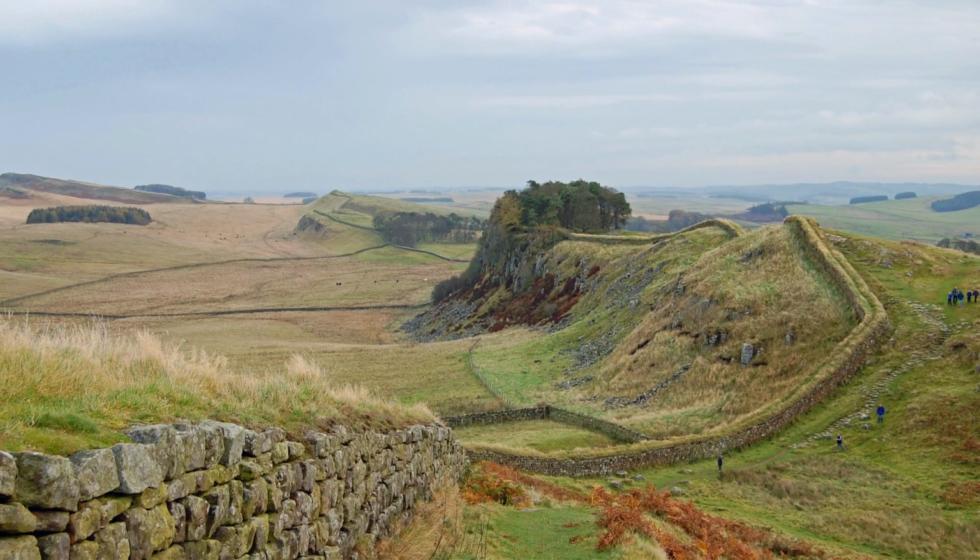Hadrian's Wall has been so important to this region, not just in its Roman history, but in the post-Roman years as well. And so this project is trying to help people understand and appreciate that heritage because it's unique, it's world heritage, and we're very lucky to have it.